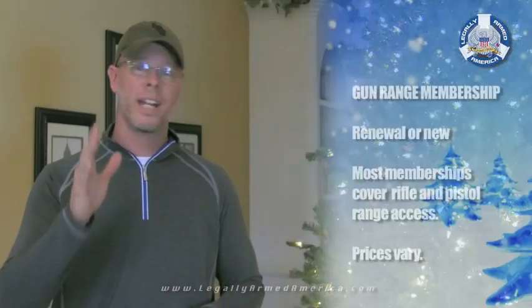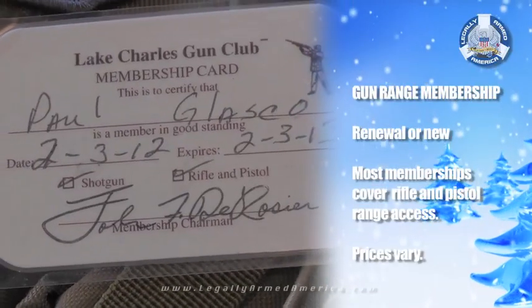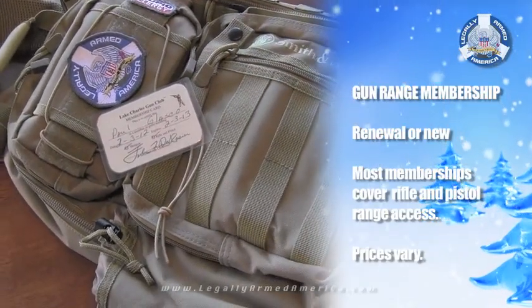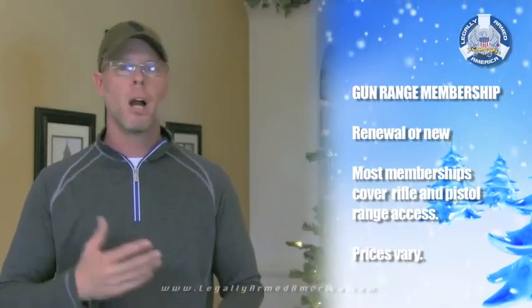Another really cool and good gift idea that many times is overlooked is simply a renewal or a first-time membership to a gun range. That's extremely helpful because many times your shooters this time of year are either in a tree stand or they're hunting or they're doing something out in the field, and a lot of times they're not thinking about renewing or re-upping their range access. So by going and getting that, if you have a first-time hunter or shooter in your family that doesn't have a range membership, go out and get them one.